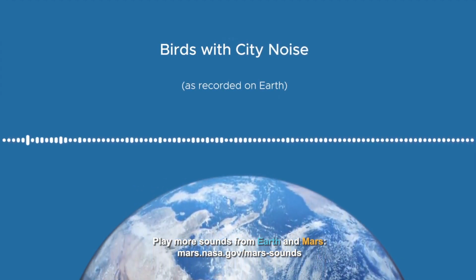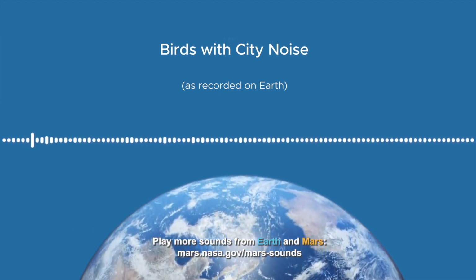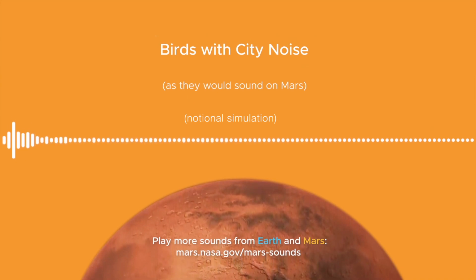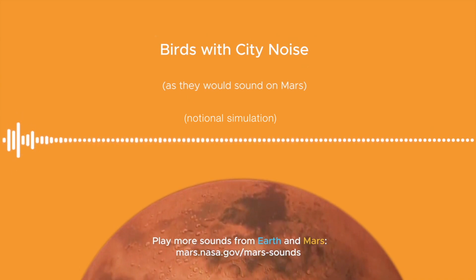Sounds on Earth have very rich harmonics. You can hear multiple frequencies. It gives a really nice depth to the sound. On Mars, the atmosphere attenuates a lot of those higher frequencies, so you tend to hear the lower frequencies, and it's a much more isolated sound, a little more muted than the sounds we hear on Earth.